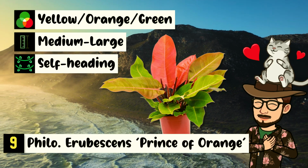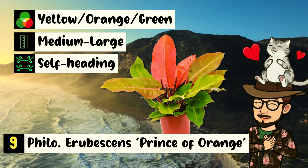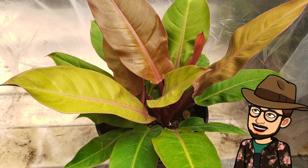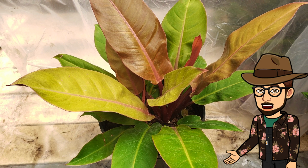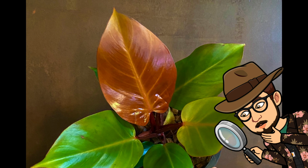The Prince of Orange is a type of Philodendron Erubescens that is named after its beautiful golden orange foliage. This self-supporting plant produces new leaves that start off as a bright yellow and gradually turn orange as they mature, before eventually settling into a vibrant green.